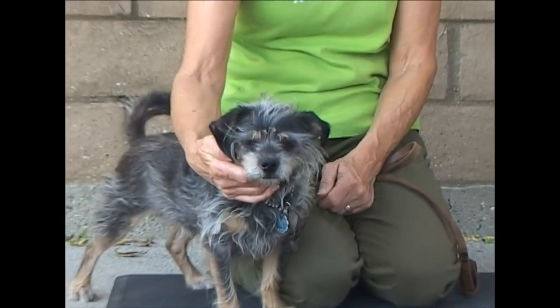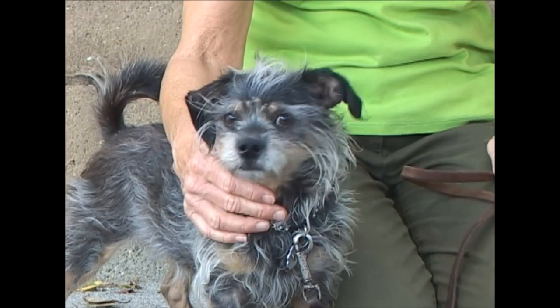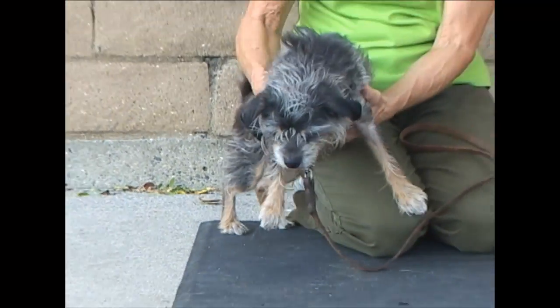Well, if you want cute, come get Chong. He is darling. He's just 2 years old. Sweet little terrier guy. What a doll. ID number 187858. His name is Chong. Oh, geez, he's cute.